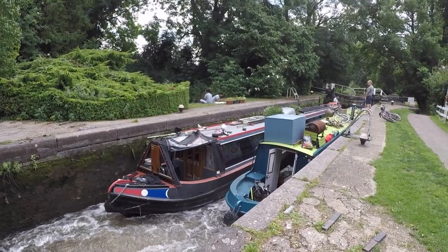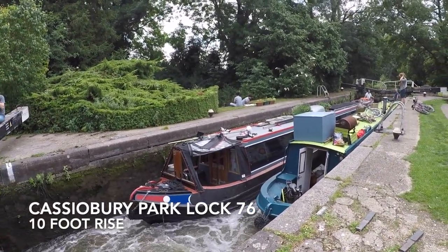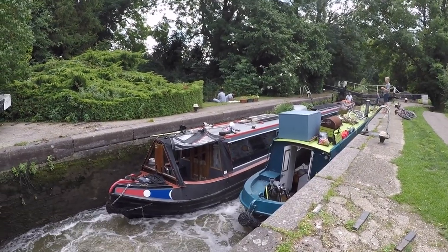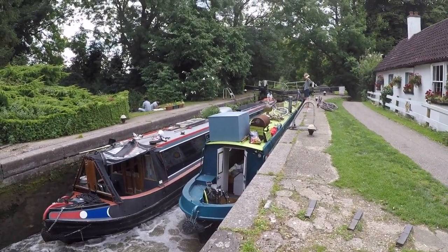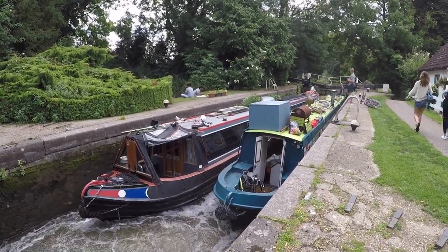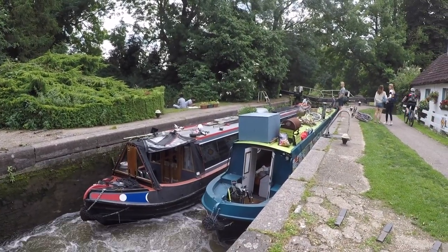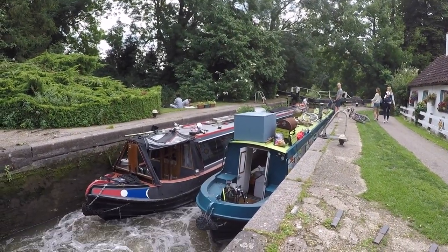We're in Fishery Park Lock, lock number 76, and we've come in with a little boat with a crew that's never done it before. So we've given them a few lessons. They're really nice guys, doing well.